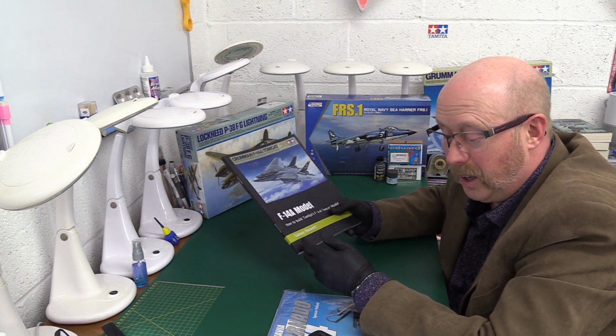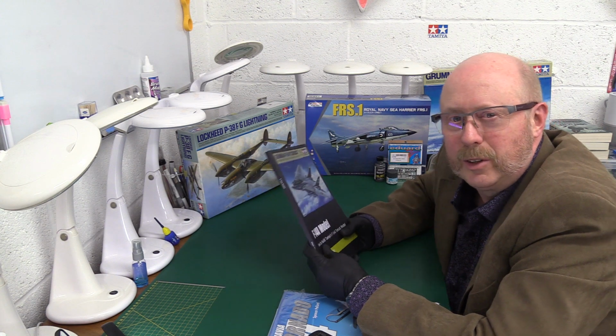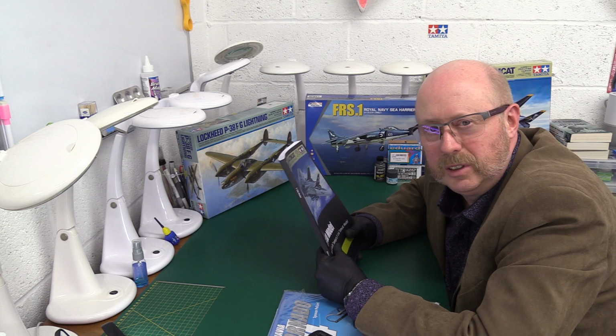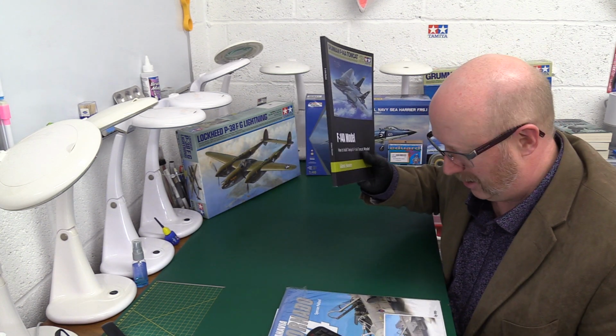That is remarkable. I mean, it lacks the glamour and the colour photographs. Yes, it does. But as an instructional manual for building your kit, you want to get one of those.